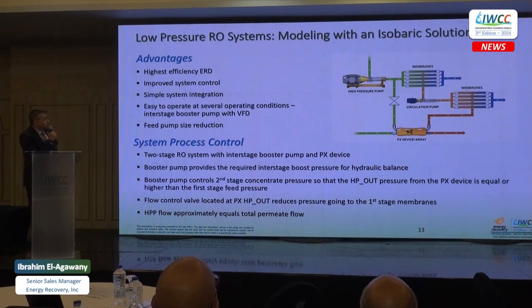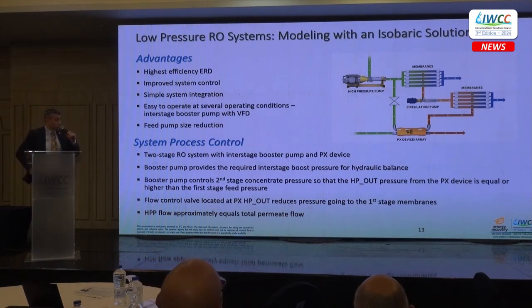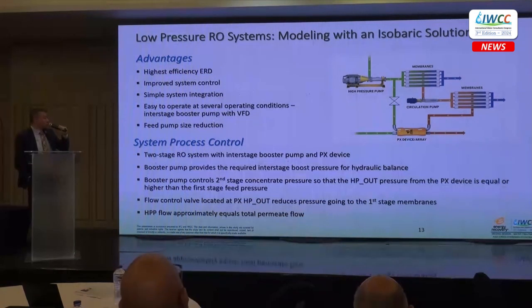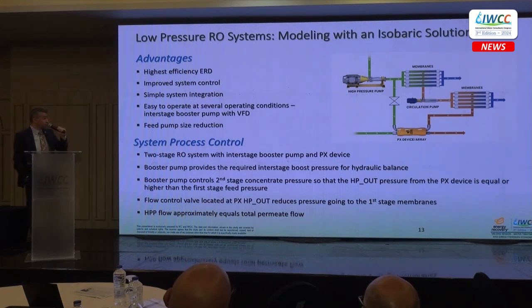So low pressure RO systems are a little bit different. We are considering two-stage with the interstage boost. There are a lot of advantages to using interstage boost between the stages, as well as considering an energy recovery device that works at low pressure, like 7, 10, 12 bar. We can see that this is a simple system integration, easy to operate at several operating conditions. The interstage booster pump is more reliable and more flexible with the control.